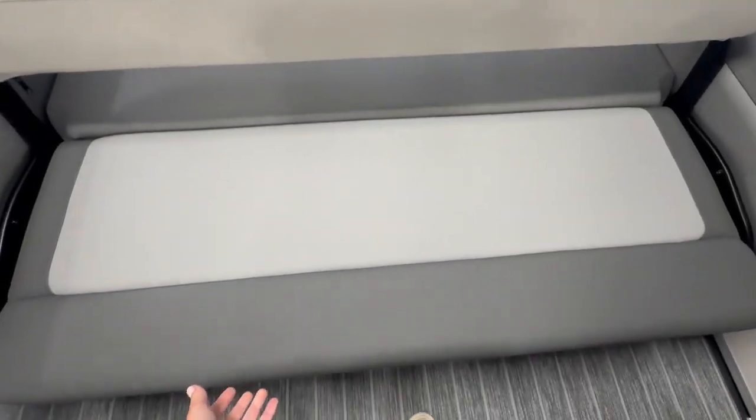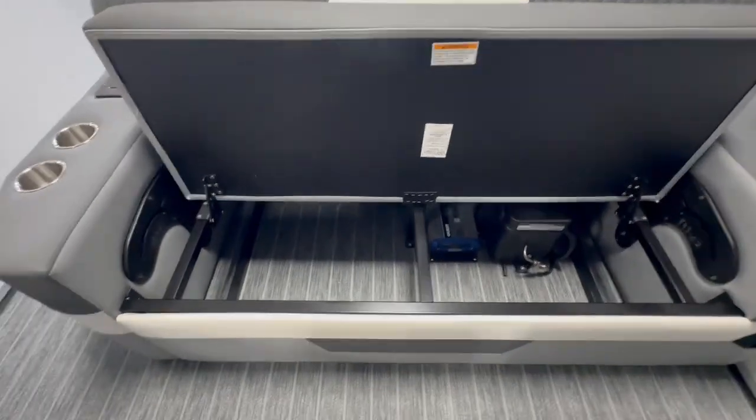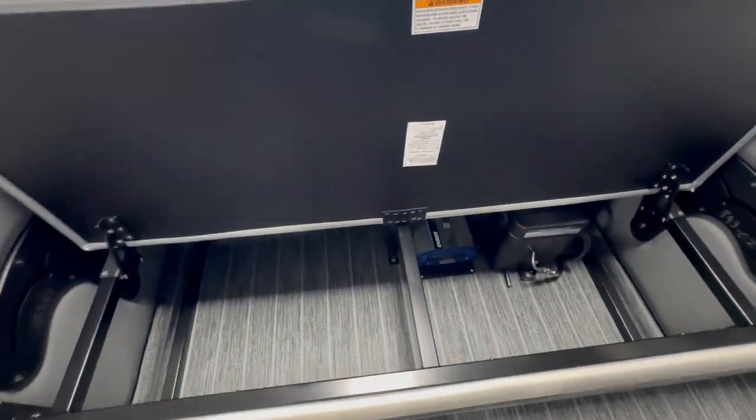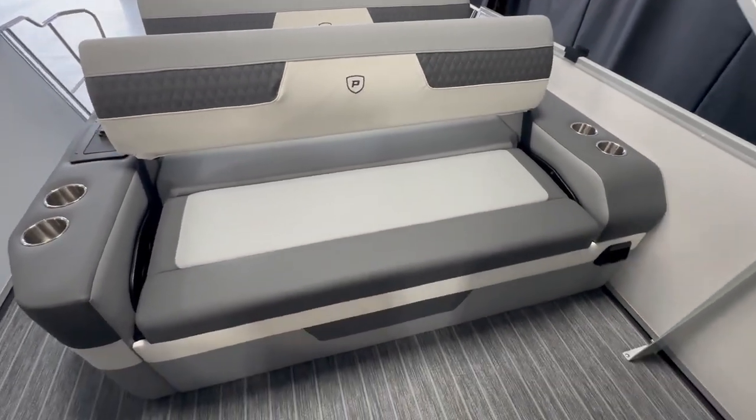So you actually now have more room for storage underneath here, which of course, if you're on the boat, you've got a lot of bags, life jackets, everything, so you need a spot to keep them with the lounger setup.